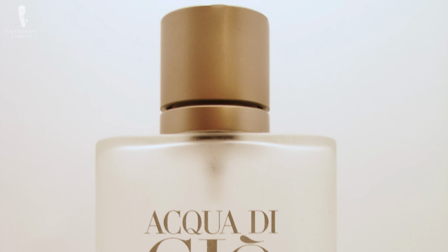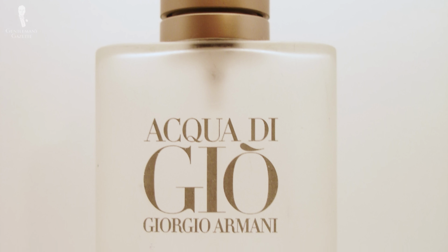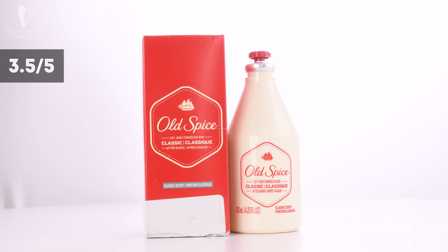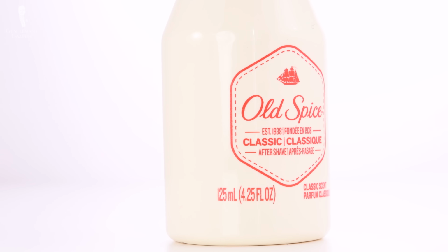It's definitely a more subtle scent, it won't last long, and it's not too extreme in any way, so it's kind of a crowd pleaser. In that sense, it reminded me a bit of Acqua di Giò, because it is just something that most people will be okay with or somewhat like. No one will love it, no one will hate it. In my mind, Old Spice is a lot better than 4711, and I would give it a 3.5 out of 5. Everyone on our team liked it, and it made people feel very nostalgic.